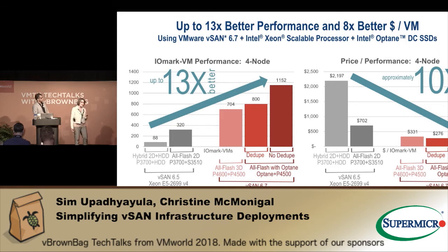But then you come out with the next generation, and by next generation, I mean next generation of everything. The latest version of vSAN 6.7, together with our Xeon Scalable processors, our Optane SSDs, our 3D NAND SSDs, and of course Supermicro putting all of that together into an easy to purchase server. What you can see here is the performance going from a hybrid config on the previous generation to an all NVMe config with Optane on the new generation. 13x improvement in performance. I don't get to use a number like that very often. 13 times improved. So that's huge.